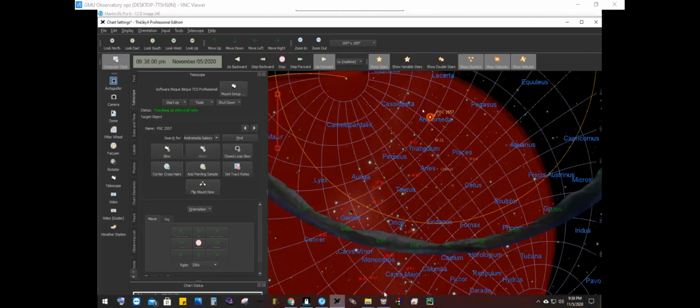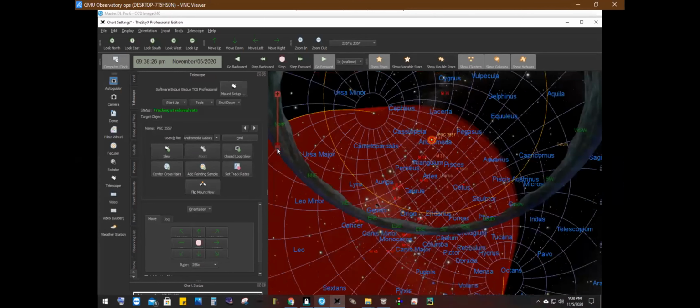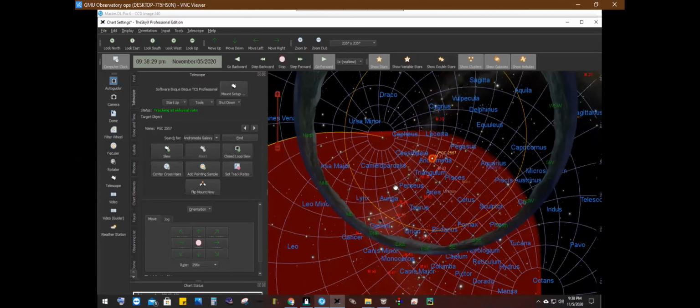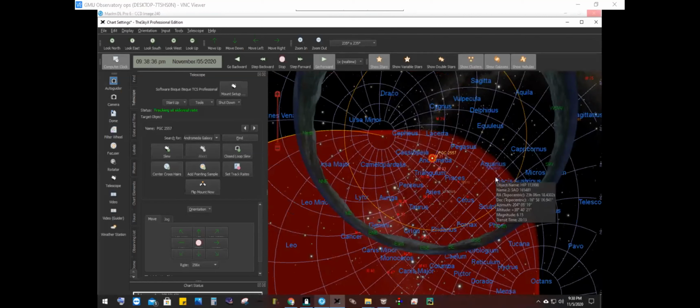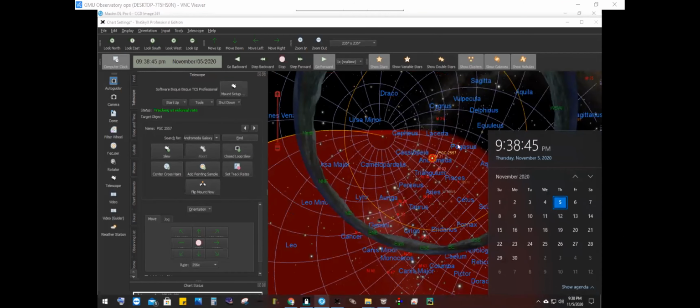So one of the great things about modern astronomy is that a lot of our work is computerized. So we have a nice set of software that can control the telescope for us. And what we're looking at here is the interface or the software that we use to steer the telescope and point it at various objects. So this view right here on the right that has a bunch of constellations, this is a live view of our night sky in Fairfax. So this is telling us what objects are currently available.